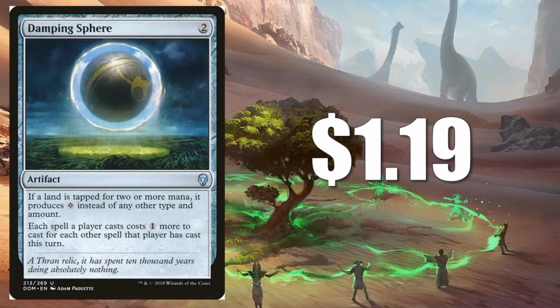Damping Sphere, $1.19. This one's real cheap because it isn't uncommon. Now, granted, some of the cards we're going to look at today are uncommons. It means there's a lot more copies out there. But as time goes on, if these cards don't see reprints, they could potentially go up in value too, so it might take a little longer. But this is a card that sees Modern sideboard play right now, and you can bring it in to deal with Tron, Eldrazi, or Storm.